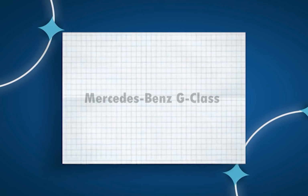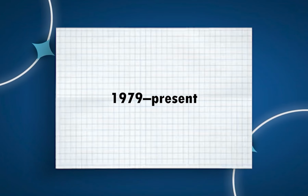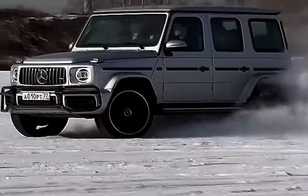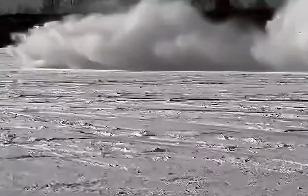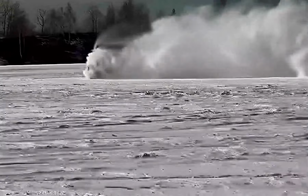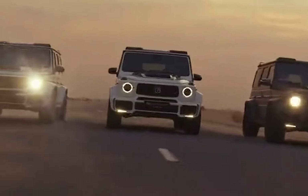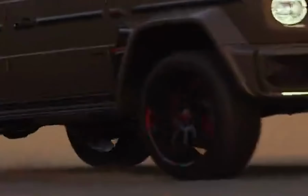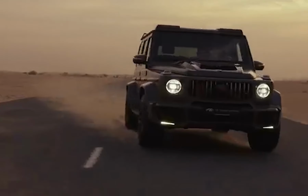6. Mercedes-Benz G-Class, 1979, present. The Mercedes G-Class is living proof that a boxy design can age like fine wine. Originally born as a military vehicle, the G-Wagon had one job: survive. Thick panels, body-on-frame construction, and a no-nonsense design made it unstoppable off-road. But then something strange happened. The world's elite fell in love with it too.